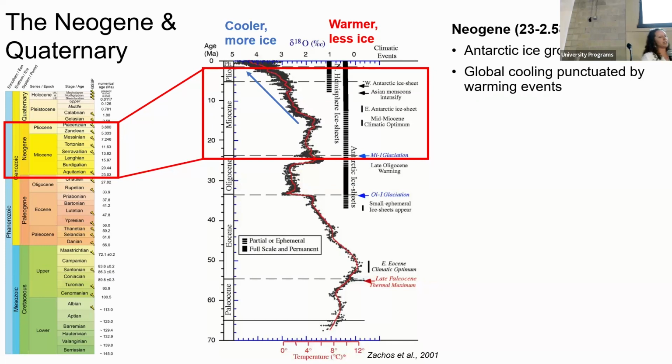Essentially, from 23 to about 2.58 million years ago was a time of Antarctic ice growth. So we see this general overall cooling trend occurring during this time, and this cooling trend was punctuated by a few warming events.